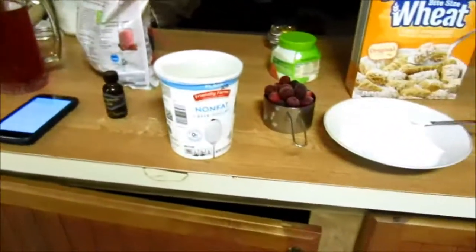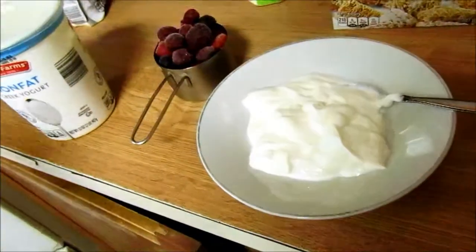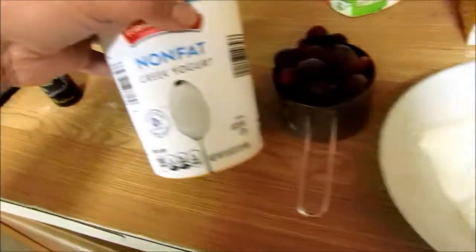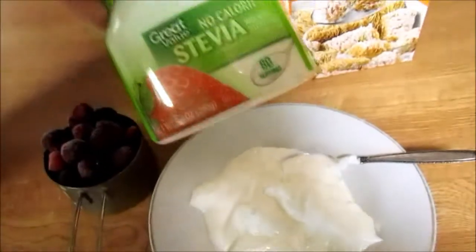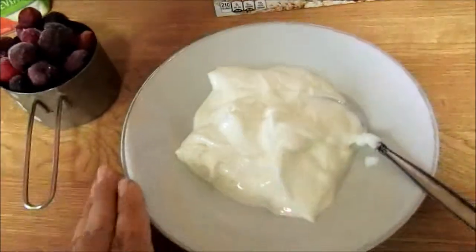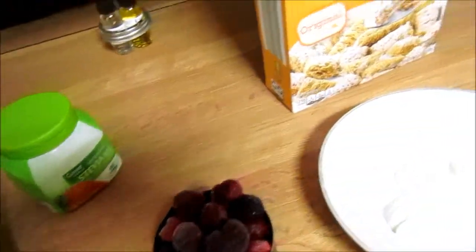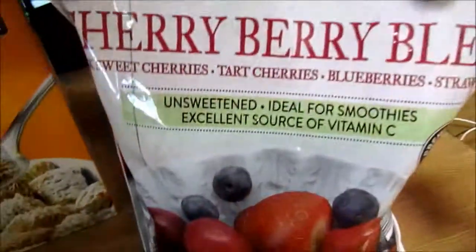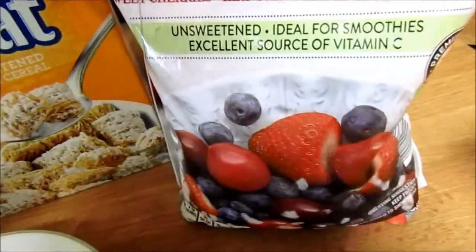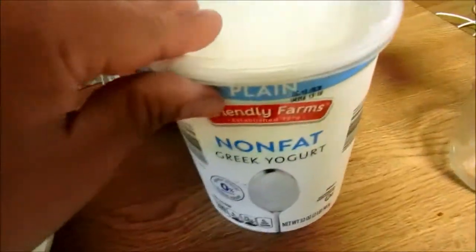And this is something that I had yesterday for breakfast and I really liked it, so I'm going to make it again. It's basically kind of like a parfait. I use non-fat, no-sugar Greek yogurt, and I sweeten that with some stevia. I haven't mixed the stevia in yet, but I'm going to do that. And then I'm going to add 1 cup of these frozen berries, cherry berry blend. I think this was from Aldi's. And then the yogurt was also from Aldi's.